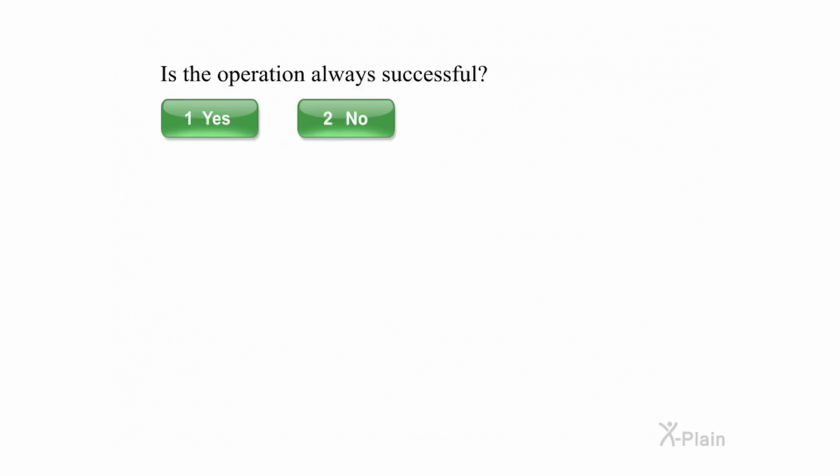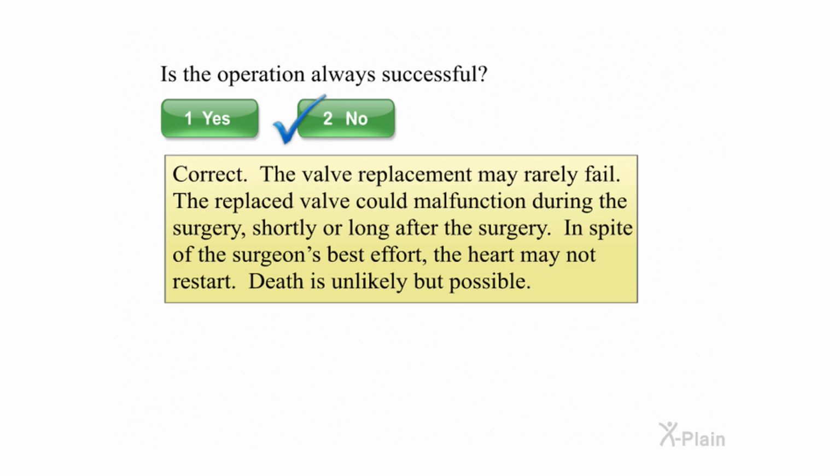Is the operation always successful? Select yes or no. Correct. The valve replacement may rarely fail. The replaced valve could malfunction during the surgery, shortly or long after the surgery. In spite of the surgeon's best effort, the heart may not restart. Death is unlikely but possible.